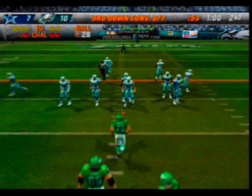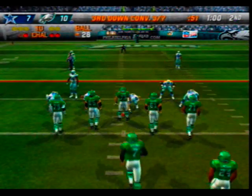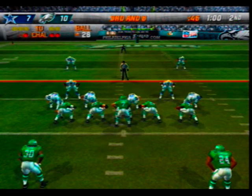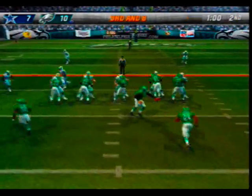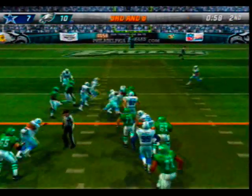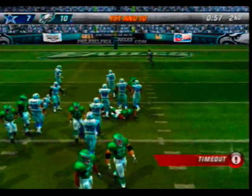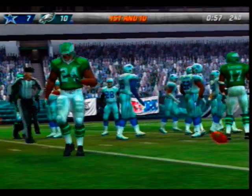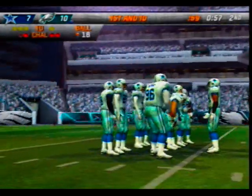Third and eight. A first down here on this third down play would net them a first down. Dallas comes out in their nickel package. This one is handed off. We're going to spot this one at the 18. He got in there and made the tackle, his fourth of the game.